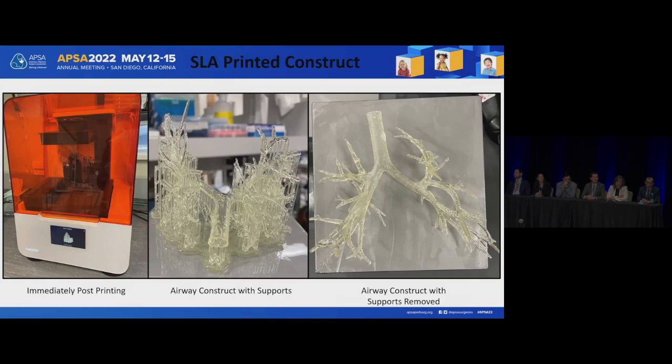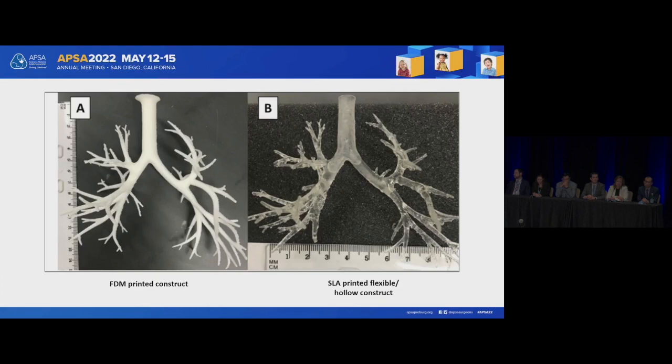So this is a stereolithography-based approach. Here we were using a polymerizable resin material that was UV cross-linked. So in the middle here, we have the airway construct with supports. And then we removed the supports. The supports are basically used to help you print this actual structure, and you cross-link it with the UV light, and then you're able to remove the supports and end up with a nice model that's able to hold its shape. So this is an FDM printed construct using a synthetic plastic. Then we have a stereolithography printed flexible hollow construct. So this just shows the ability to use this technology to print these airway constructs with materials that are becoming more and more similar to the mechanical properties of the lung tissue.